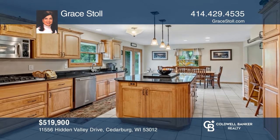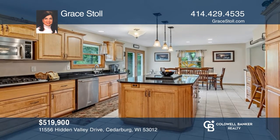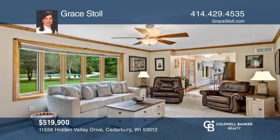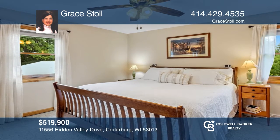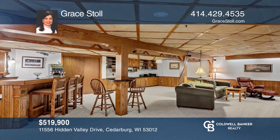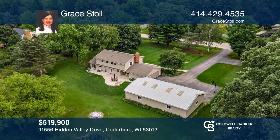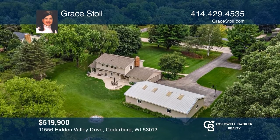This is a meticulously maintained 4-bedroom on almost 2 acres. There's a remodeled open concept kitchen offering high-end appliances, a large island, and more, open to a great room and expansive dinette. There's also a master ensuite and a lower level that offers a rec room and full bath. The home features attached and detached garages, a new roof, all new Pella windows, and patio doors. Grace Stoll would love to tell you more.